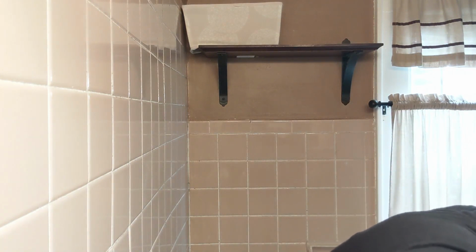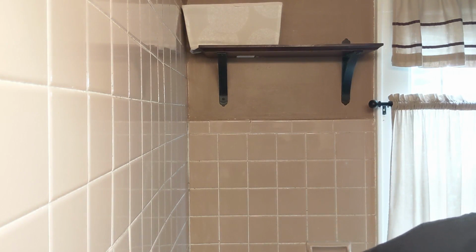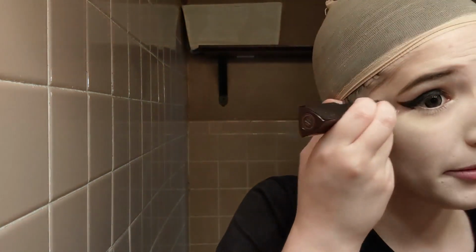Where's my little stick? I didn't do the best job, but whatever. I haven't used eyeliner in weeks. I was gonna say months, but that's a damn stretch. But yeah. Now, I don't know what I'm gonna do for lips, but I'm not gonna do it right now.